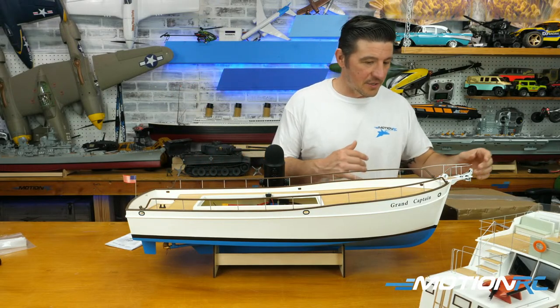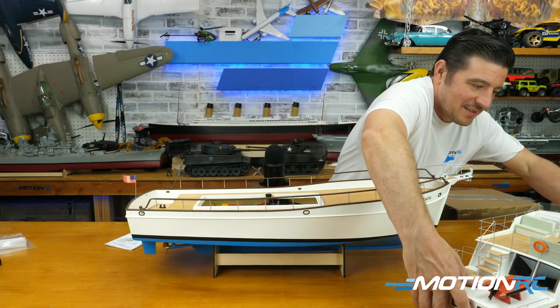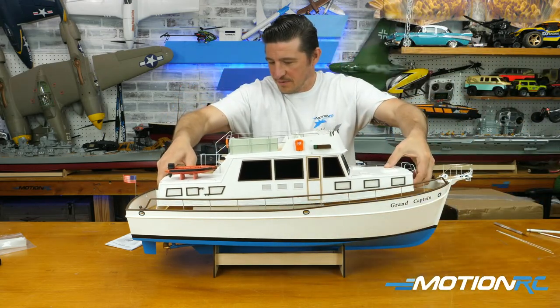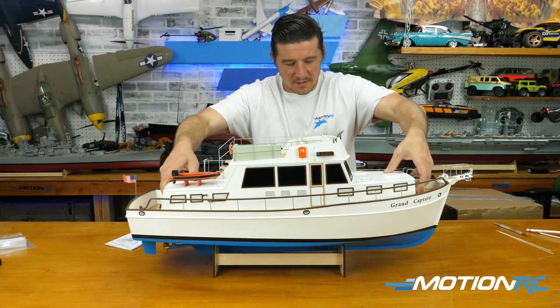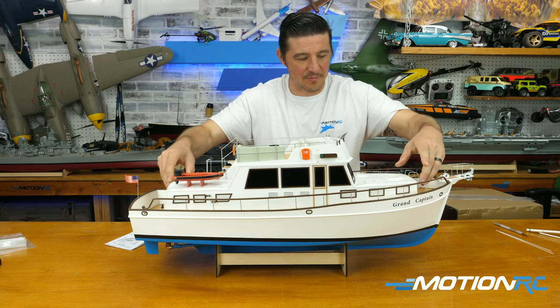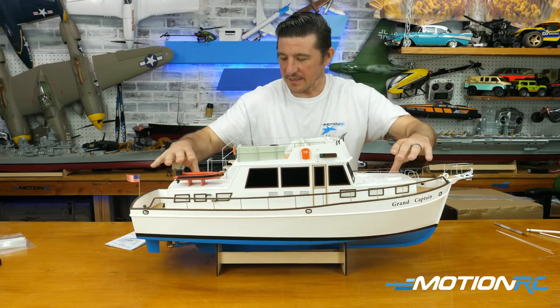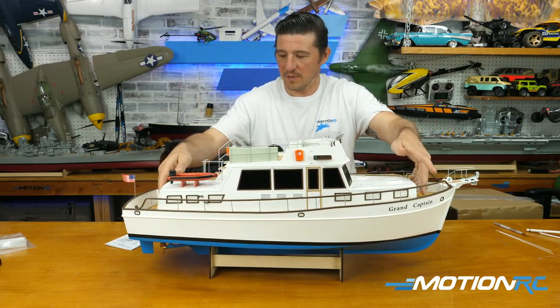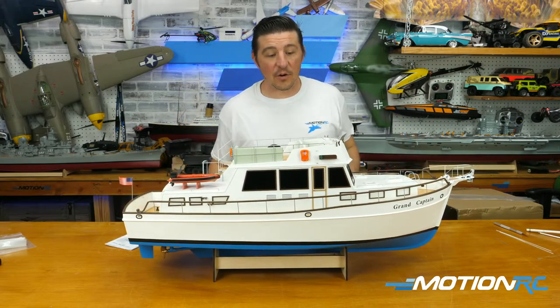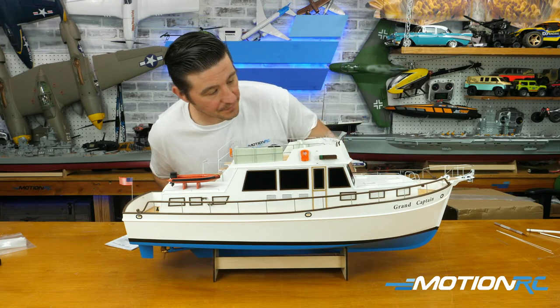So we are going to put this back on top, and now let's work on our rigging. Make sure we figure out how that goes. So this just, there's only one way that it fits. I'm trying to push it right now. You're pushing the whole boat, but I could easily take off the top. So that's not going anywhere for anybody.